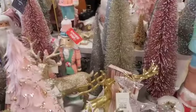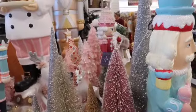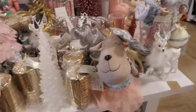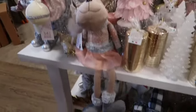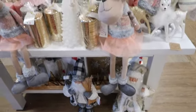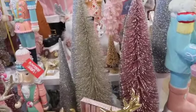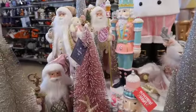Okay, so just from visiting two different places in HomeGoods, I'm already seeing what is trending. Now, last year, those bottle brush trees you see there were very popular, and it does seem like they have some back. But I am seeing a large volume of nutcrackers, and I mean all different sizes and all different colors, and they are absolutely beautiful, every one of them. So that seems to be one of the biggest trends this year.